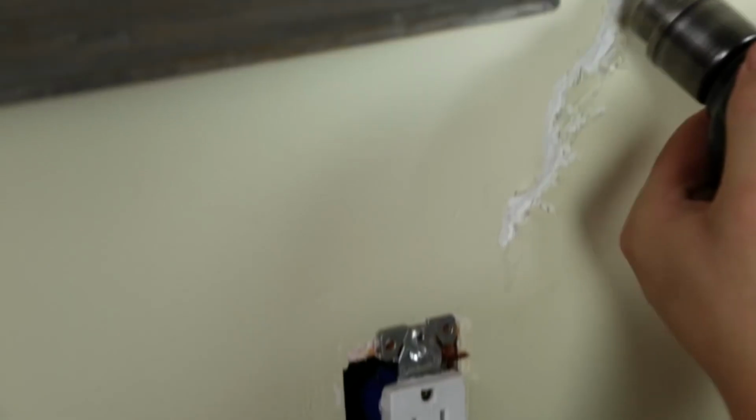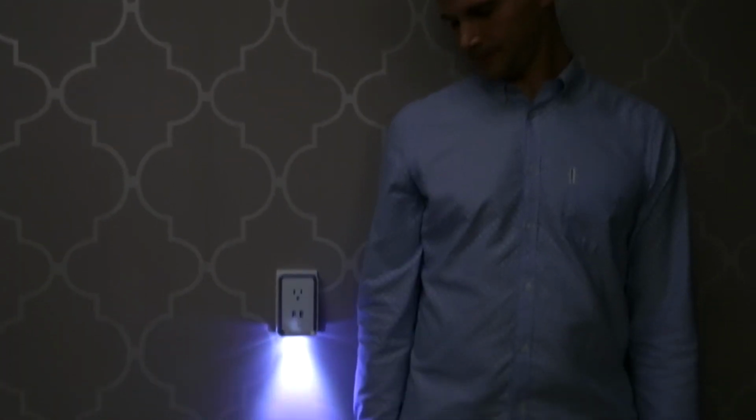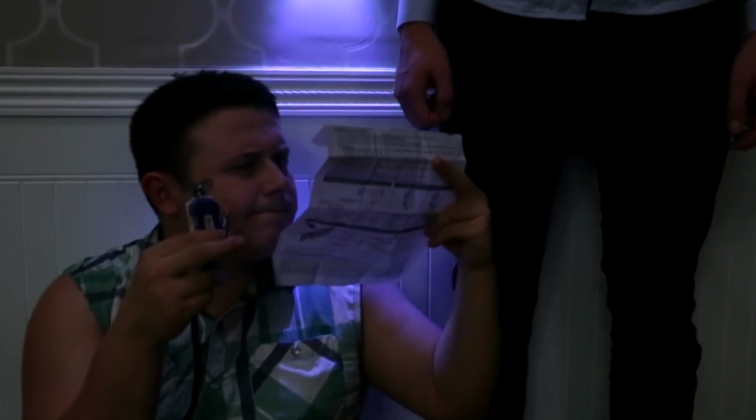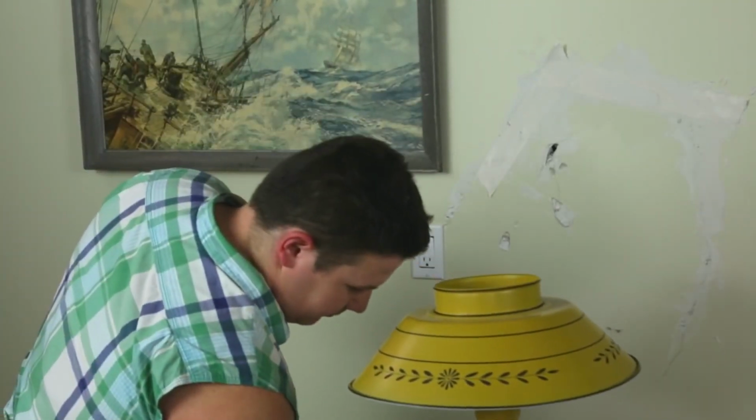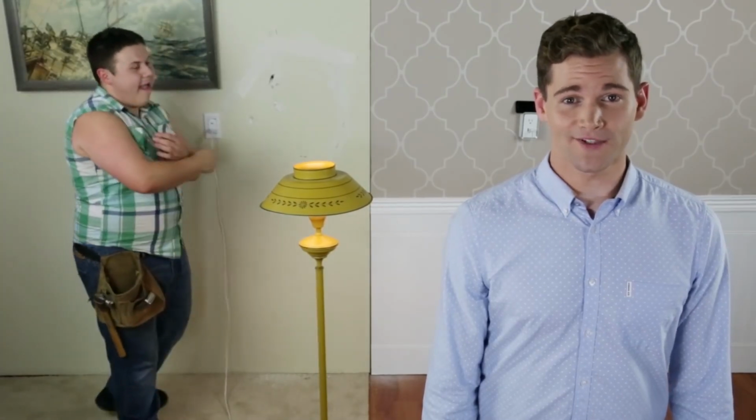Smartlet connects to your phone via Wi-Fi, so you can remotely turn power on and off, as well as set timers. It even has a built-in nightlight. And can protect your devices from unexpected power surges.